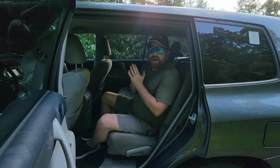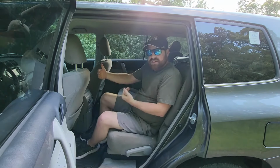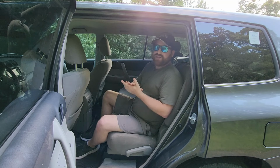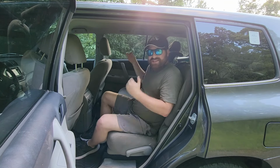In the back seat here, and I gotta say, it is quite spacious back here, especially for a still somewhat smaller 3-row SUV. Lots of legroom, lots of headroom. You're not gonna have any space issues back here if you're in one of the two side seats.